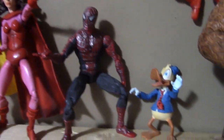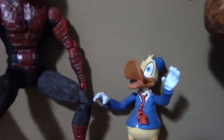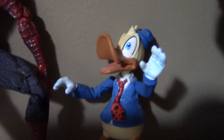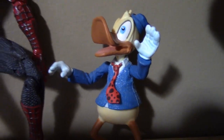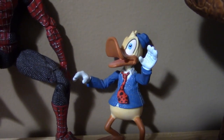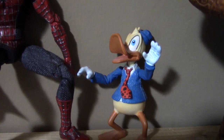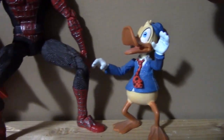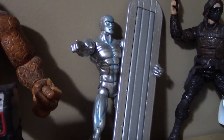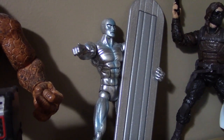Next to Spider-Man, we have Howard the Duck. Howard the Duck, of course, the first Marvel Comics character to ever have his own feature-length movie. Why they chose Howard the Duck, I will never know. But there he is. He actually came as a set with the Silver Surfer, which is a weird combination. I don't know why they did that, but yeah.